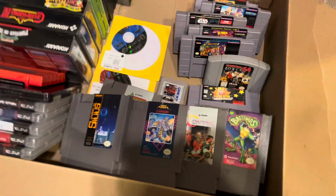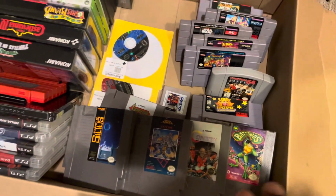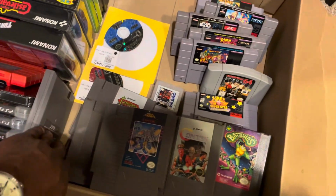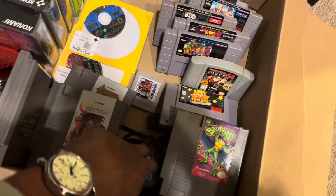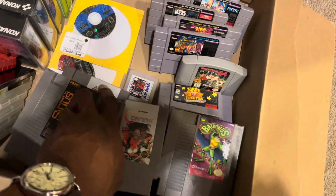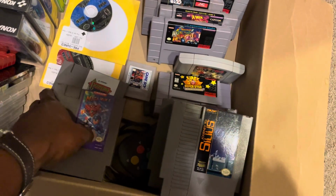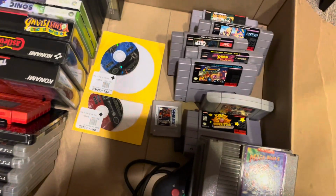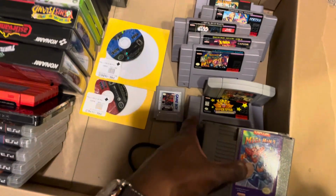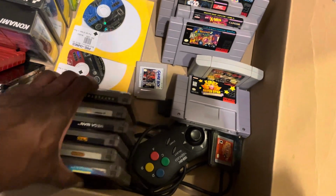Now, I am going to give GameStop their props. It was easy for me to get a good chunk of games. A lot of the games that you see here that I was able to pick up, I was able to pick up relatively easy. But it's almost like GameStop didn't want you to be able to take advantage of the promo, and they wanted you to pay basically their full price for certain games. Not all games, but for certain games, it seems like they wanted you to pay the full price.